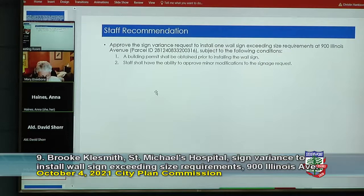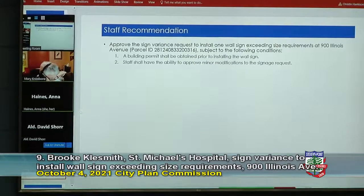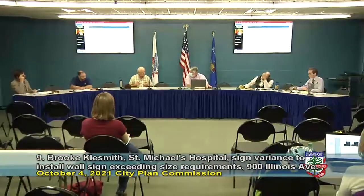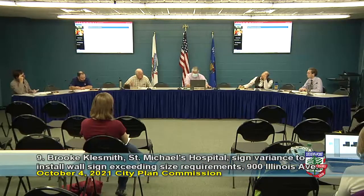Commissioners, what are your wishes? I will move approval of the request with the staff recommended conditions. Thank you, Commissioner Cooper. Seconded by Arnson. Now, discussion. Comments from the audience? I just think it's quite a setback, so the larger sign kind of makes sense, just to make it be seen. That's the intent of this, right? Because otherwise, it's pretty well distant from the roadways. Okay.